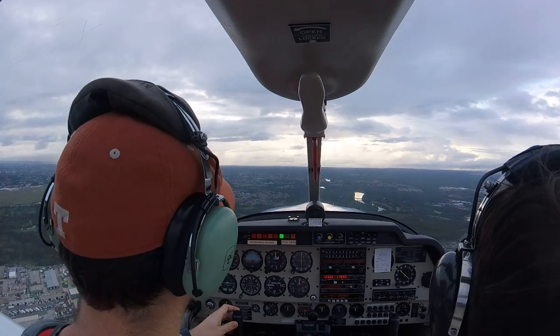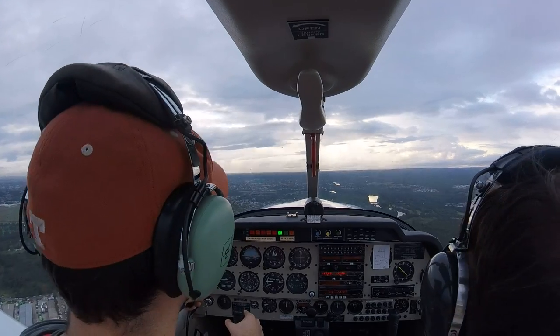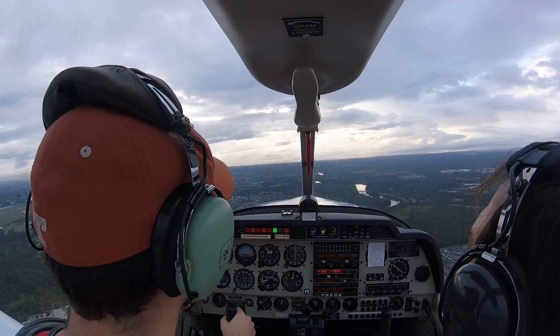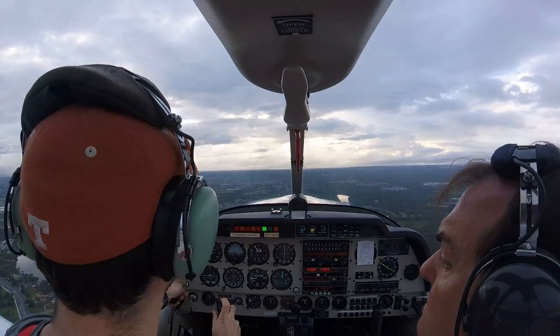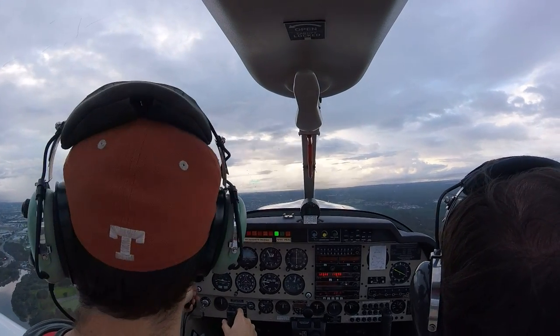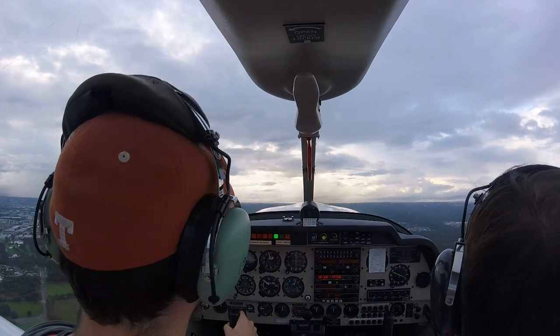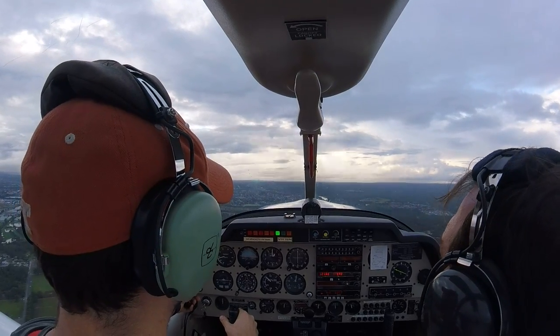Juliet Whiskey Yankee, downwind, touch and go. Juliet Whiskey Yankee. India Sierra November, downwind touch and go. India Sierra November. Foxwood 8517, runway left, clear touch and go. Runway left, clear touch and go, Foxwood 8517.